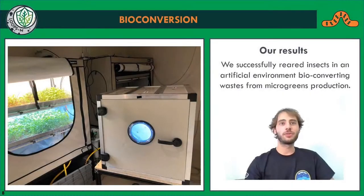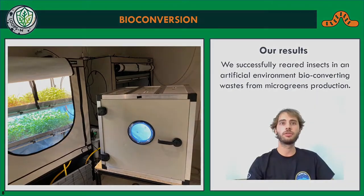We successfully reared Hermetia illucens in these stringent conditions, feeding the larvae with microgreens waste collected from the vertical cultivation on the Earth Cube Mark II, and the adults produce fertilized eggs to start a new cycle of bioconversion.